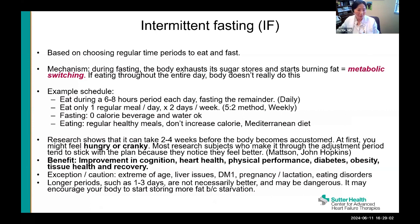An example that's popular would be daily intermittent fasting, where a person eats for 6 to 8 hours per day and then fasts for the remainder. A different option is a weekly schedule, where a person on 2 days a week does a more strict fasting, where they eat only one regular meal, and the other 5 days they don't do intermittent fasting, they eat per usual. During periods of fasting, typically 0-calorie beverages and water are okay, and during periods of eating, they say don't try to consume excessive calories, just eat to comfort and still focus on regular healthy meals.